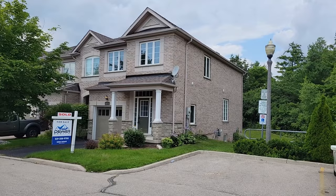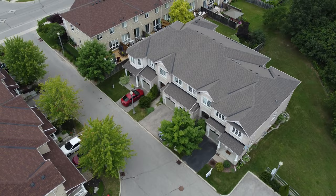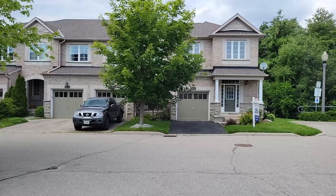So the story with this Kitchener townhouse is it was rented out for many years. The homeowner lives in town, but they have a very busy schedule and the tenant was moving out, so they needed our help to get it ready for market.